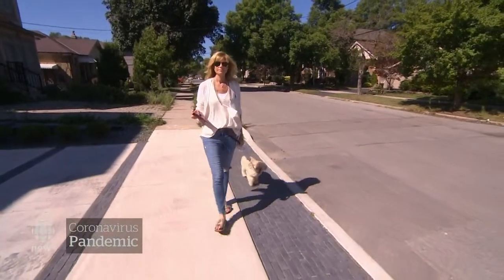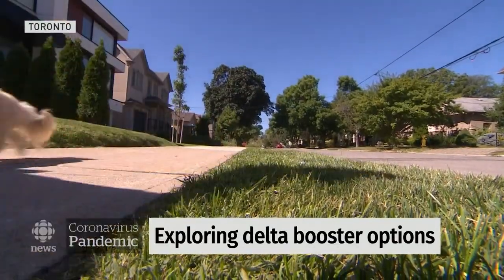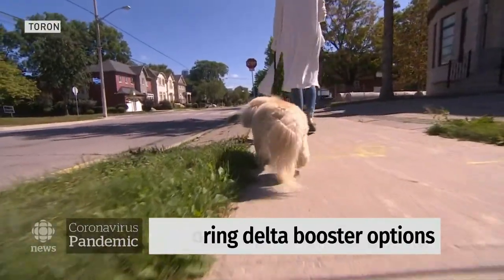It doesn't take much for Andrea Horowitz to get sick. She's been on medication to suppress her immune system ever since her liver transplant. "You're used to this. I mean, since I was 30 years old, I never went anywhere without washing my hands, or, you know, I use my feet to open doors. It's just part of the life." So when she was offered a third COVID-19 shot, "they said I could come, I ran."